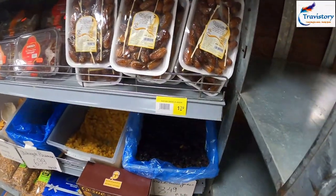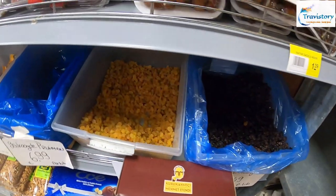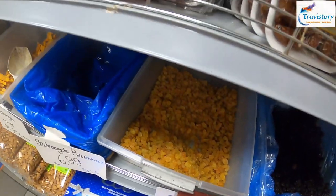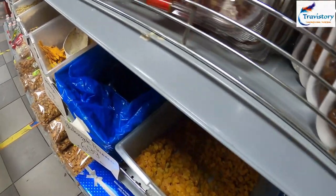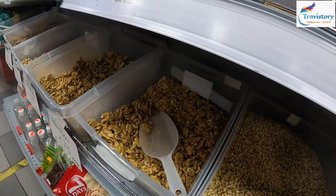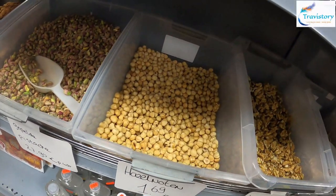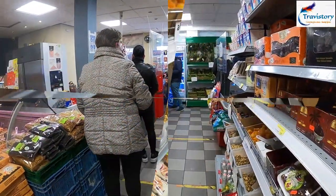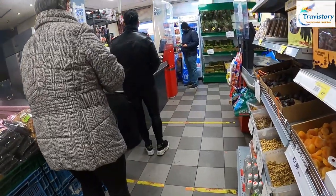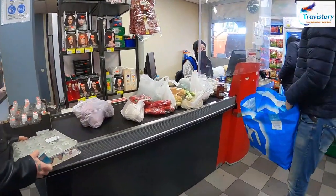Here also you can find the dry fruit section. So here you have the raisins, as I was mentioning. You can collect it according to your wish or weight that you want to buy. And then you can have it. You have the almonds and the different other dry fruits. These are the almonds, pista. People are maintaining the social distance over here, because although it's been quite some time that the corona has hit, still people have now got used to this lifestyle.